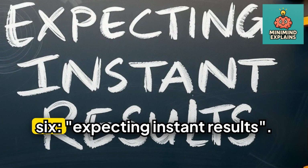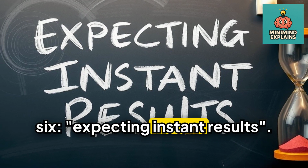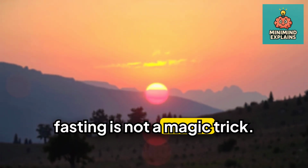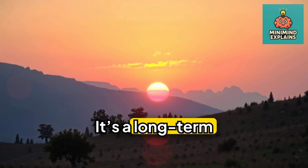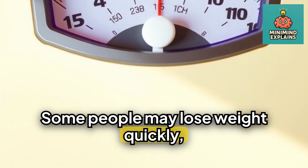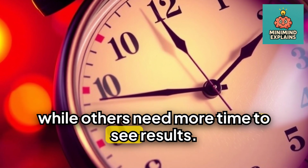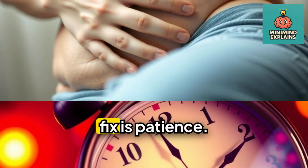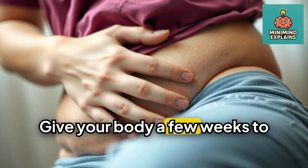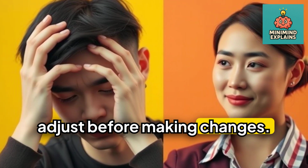Mistake number 6. Expecting instant results. Intermittent fasting is not a magic trick. It's a long-term lifestyle shift. Some people may lose weight quickly, while others need more time to see results. The fix is patience. Give your body a few weeks to adjust before making changes.